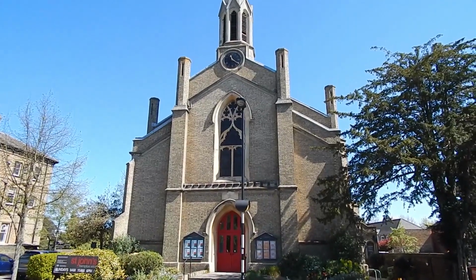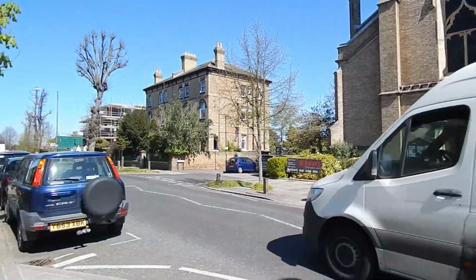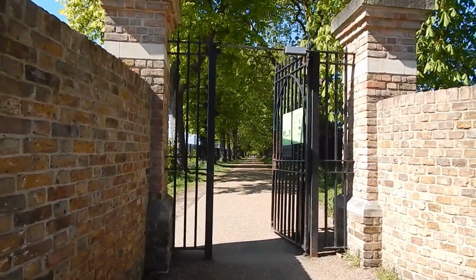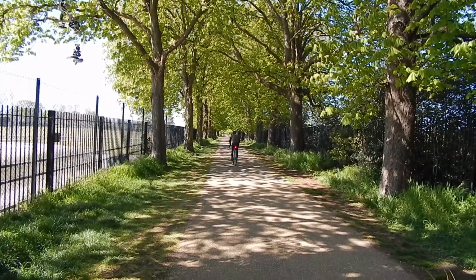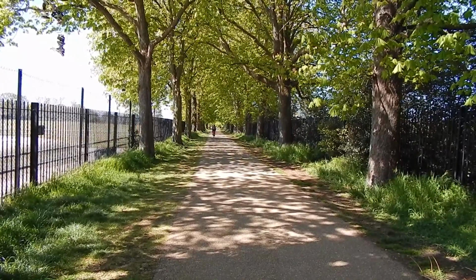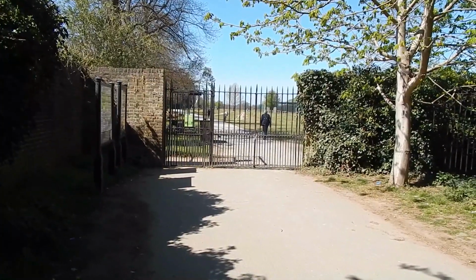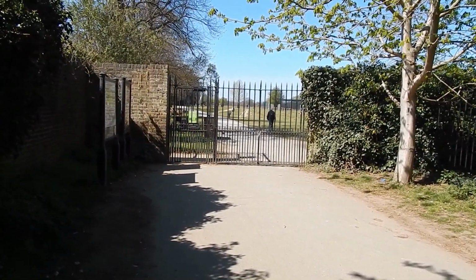Now passing St John's Church, and opposite St John's Church we're going to enter Bushy Park through this gate. This is Church Grove Passage, which is lined with horse chestnut trees. Through another gate to enter Bushy Park proper.